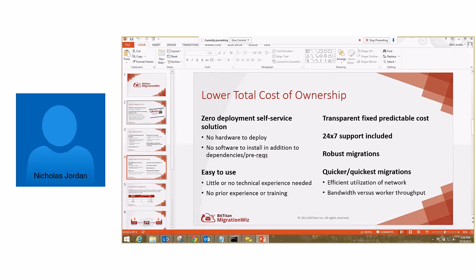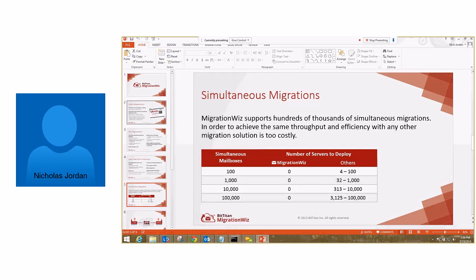And because of the robust migration infrastructure, we can complete the migrations quicker than anybody else. And time is money. So this is kind of a chart showing how many on-premise migration servers you need to deploy to match the throughput of MigrationWiz.